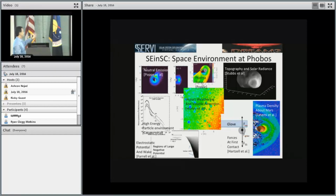So this is a rogues gallery of various, you know, the co-authors were kind enough to let me pick through their slides. Topography and solar radiance leading to temperature maps. Tim's going to present that, I think, tomorrow. Shahab Fatemi did the plasma density about Mars using a hybrid simulation. And of course, Phobos passes right through both, going from the solar wind into the Martian tail. So it's good to know that. Chris Hartzell was looking at forces at first contact. Dana Hurley, who is speaking a couple talks after myself, will talk about impact weathering, electrostatic potential, the high energy charged particle environment, and exosphere-type emissions. Again, this is just a snapshot of what we talked about.